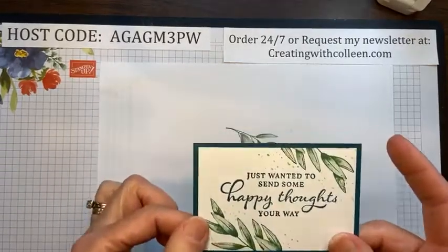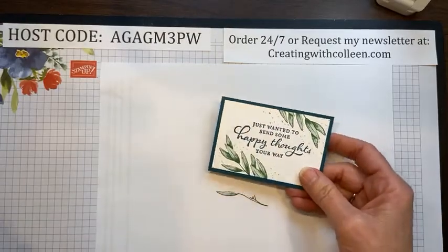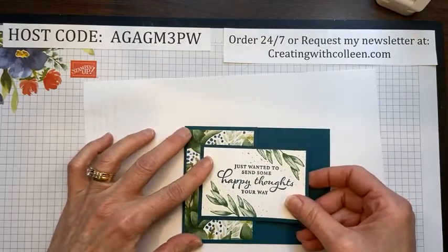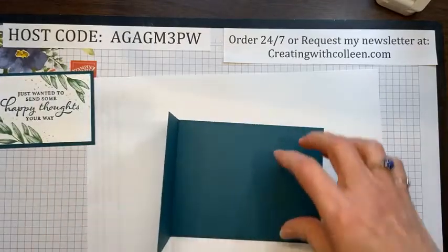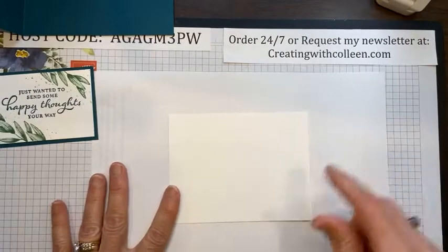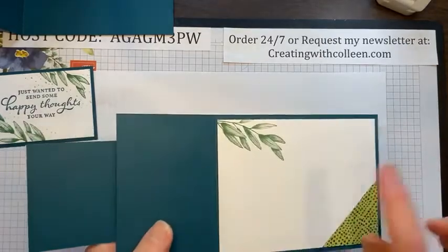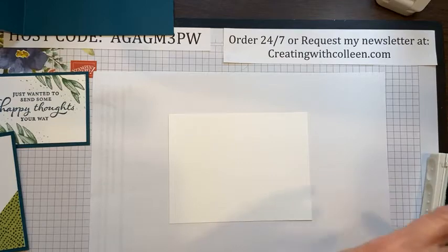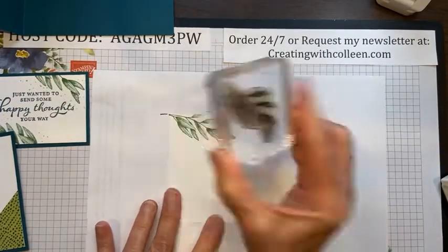So here I have this piece, and I can actually take this right now and put this on the side here, but I think I'll wait. Let me show you what I'm going to do different on the inside. I have my piece of 5 1/4 by 4. So I'm just going to stamp like the inside here. I will stamp a little bit of those leaves because they are absolutely gorgeous. So that goes in the top.